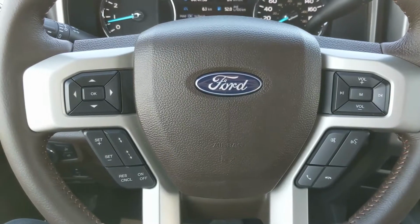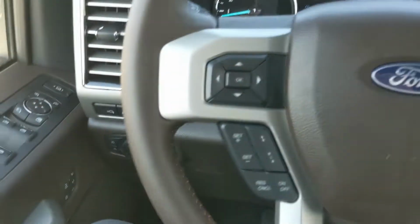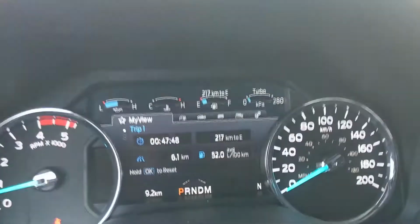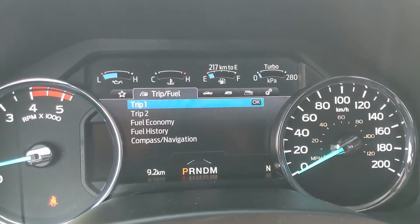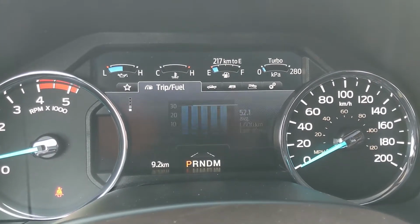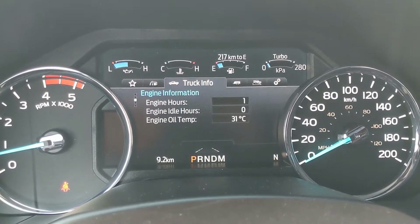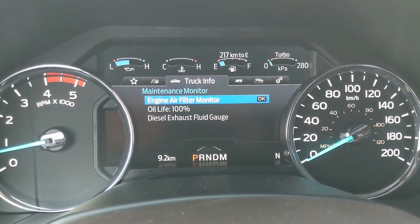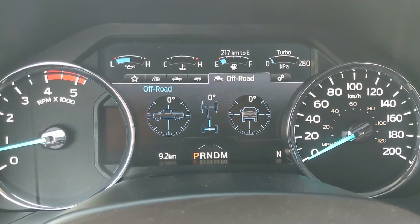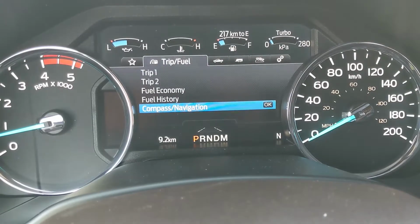And now sitting in the truck with it running and looking at the steering wheel, on the right hand side you have your hands-free phone and radio controls, and on the left you have your cruise controls with distance pacing technology, as well as your controls for your center info screen here, where you can look at your trip 1 and 2 information, your fuel economy, fuel history, and compass. And then you can go into your gauges, digital speedometer, engine info, transmission temperature, maintenance information. Then you can go into your towing information, your off-road status, and settings for your screen, and some other features around your vehicle, such as your driver assistance features.